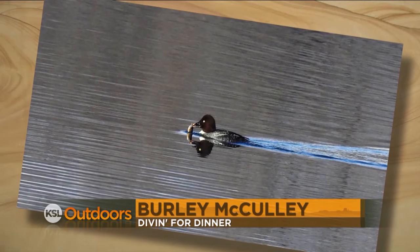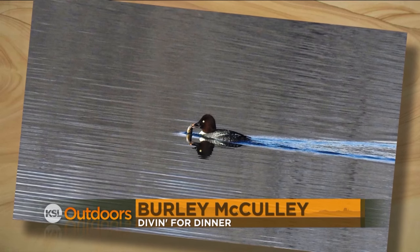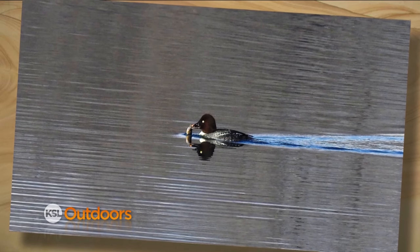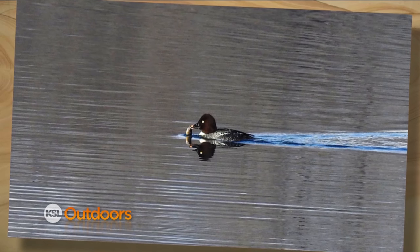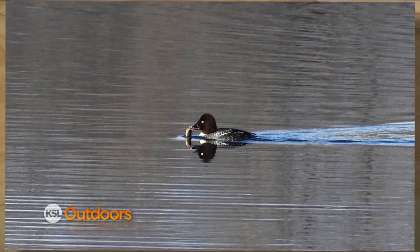Burley was out at Pioneer Park in Brigham City when he spotted a pair of Barrow's Goldeneye having supper. Burley watched as the ducks dove and caught their meal. These diver ducks eat aquatic invertebrates, fish eggs, small fish, vegetation, and yes, even crayfish.